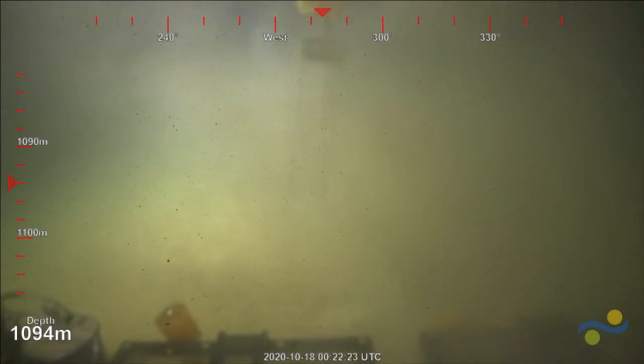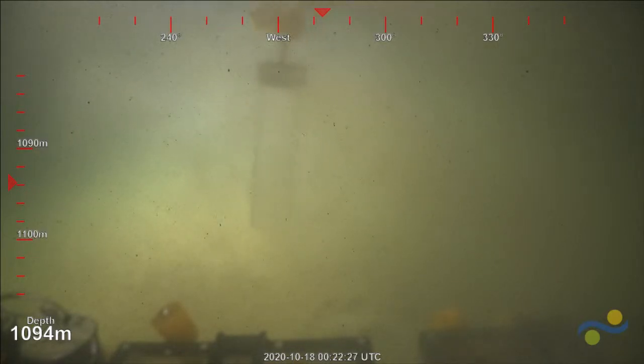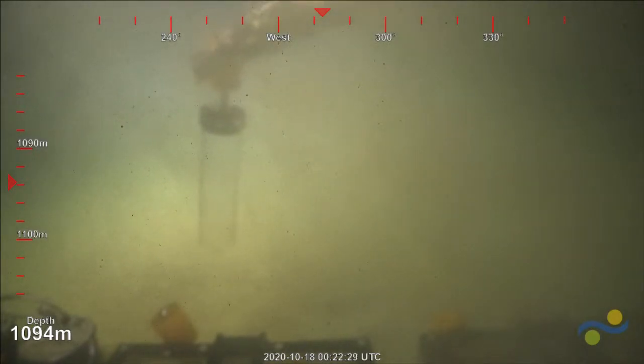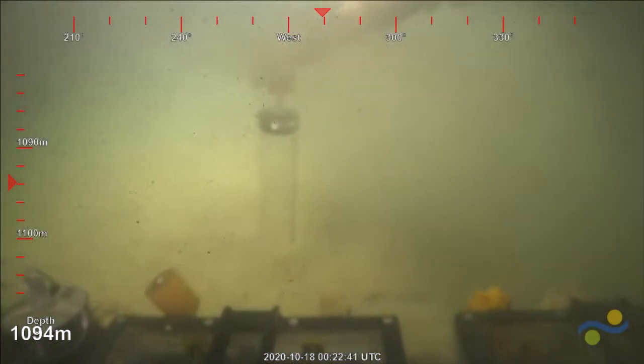Using ROV SuBastian. Yeah, and it's very busy down here, isn't it? Lots of squid and fish so far. But most of that, of course, we're very curious about. But one of the real goals today.